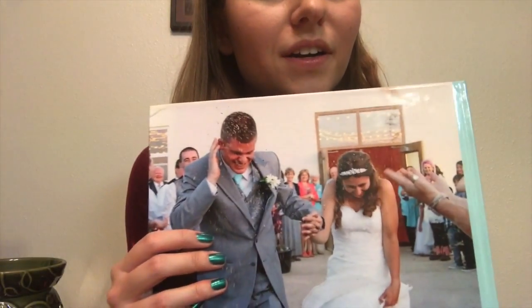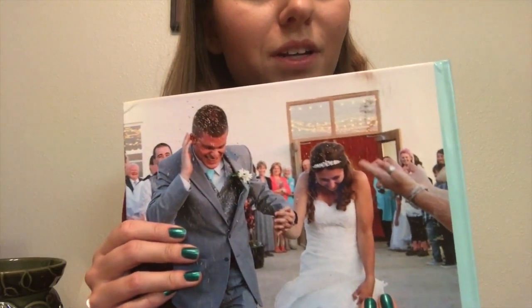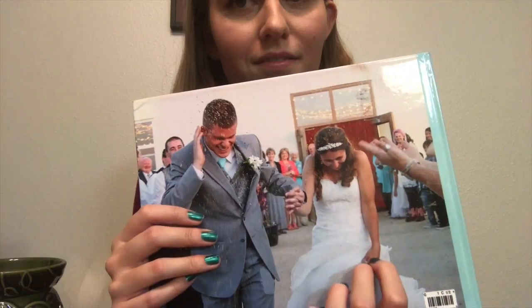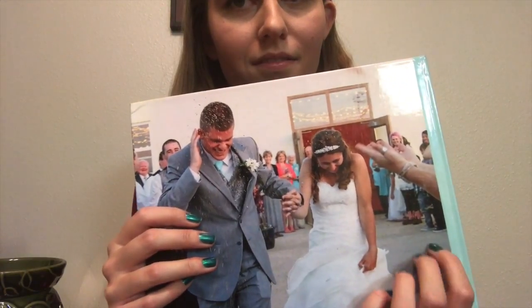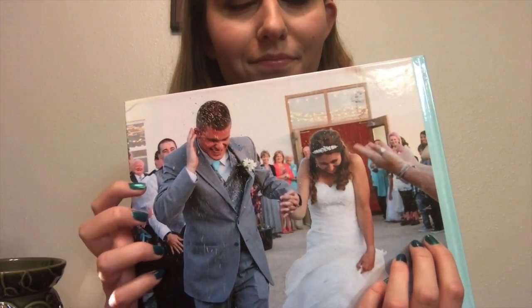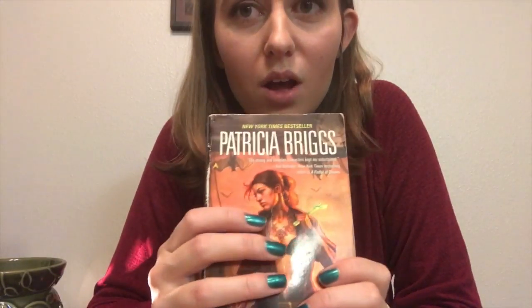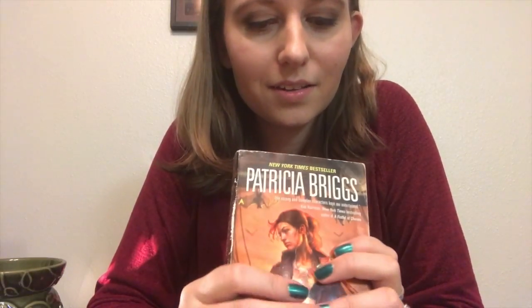This hardcover just sounds so good when you tap on it. Next is just a normal book. I love reading. I read as often as I can.